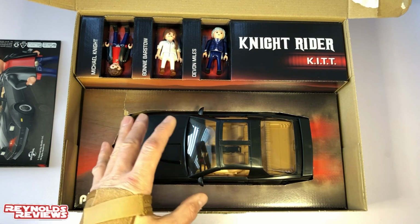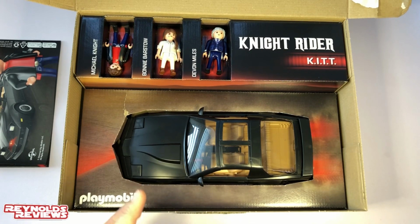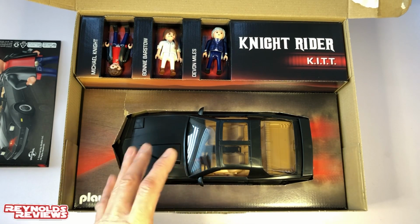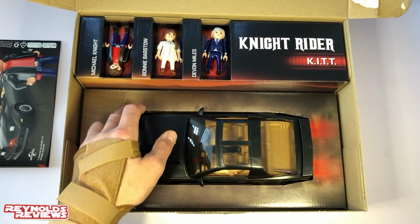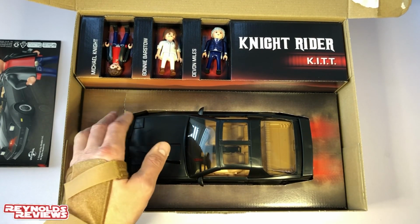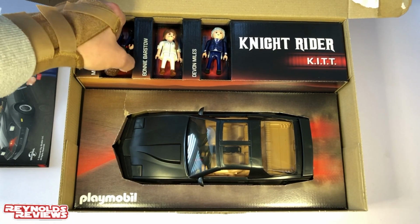Now, if it was in a bag like the A-Team van, even if the roof had come off, it'd have stayed in the bag and it wouldn't have been able to rattle around in the box. So that was what struck me immediately, that the car had no protection. There's a bit of damage to the packaging there, which, it's just the packaging, that's fine. And obviously Michael, as you can see, is upside down.